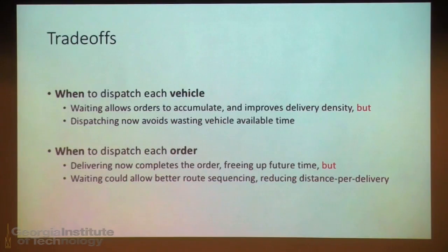Okay, so if we look at how to make these decisions, there's always trade-offs in terms of cost. And the trade-offs in terms of when to dispatch a vehicle, if we think about waiting, if a vehicle waits before dispatching, it allows us to accumulate more orders and then potentially improve that delivery density metric that's so important to help us reduce cost. So waiting allows us to improve delivery density, but it also wastes time, because if you wait, then the vehicle is not making productive deliveries in the field. And it's, in some sense, an opportunity cost.